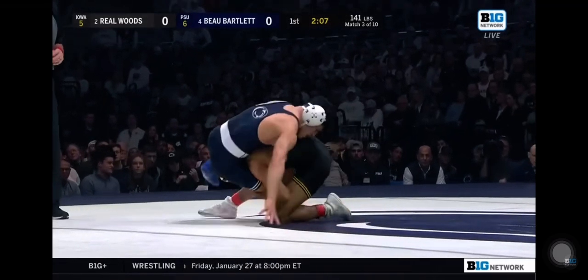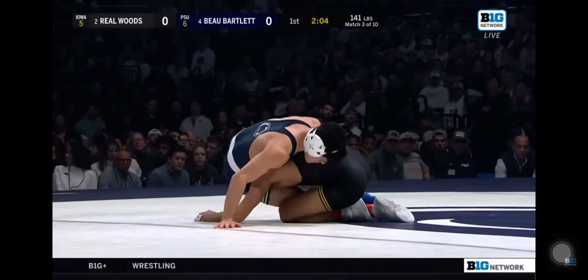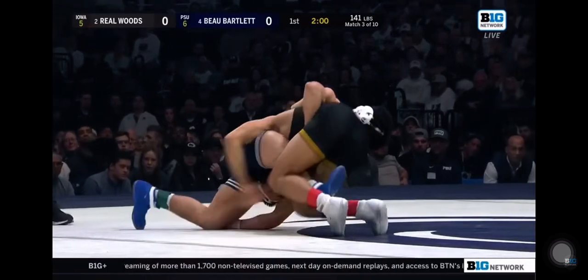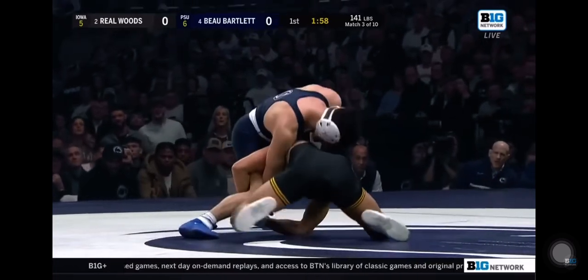Bartlett comes back over the top. Right there, he's getting sat to his rear end a little bit. Scooping the leg is Real Woods in this situation. See how his right leg is used to scoop. Now Bartlett getting out of it. How did he get out of that?